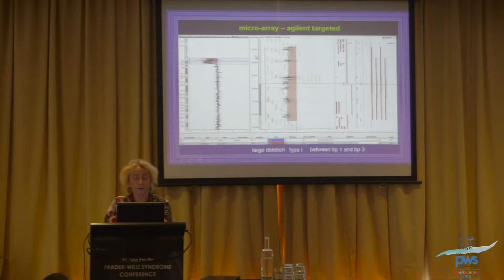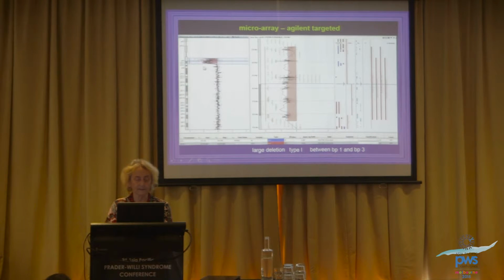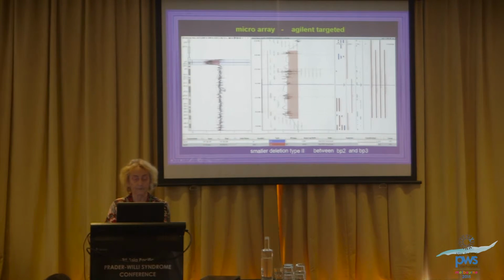Other labs are doing microarrays. So I just mentioned that this is a step forward, but it may not be the same for everybody. And there are also 2 types of microarrays. And this one with the bands across here, it's actually the computer that comes into this largely. It'll pick a deletion. And this is the other size. This is the type 2 deletion. The first one, that was the type 1 deletion. You can't really see that much difference here.